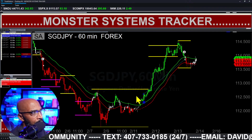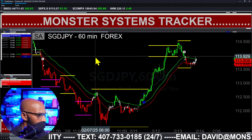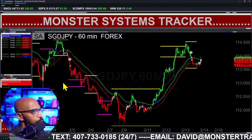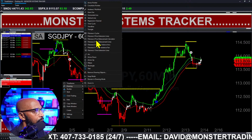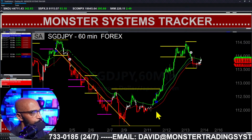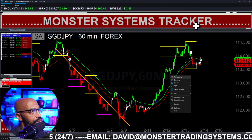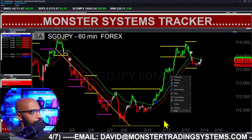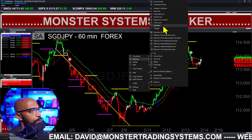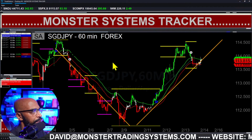SGD JPY, another good trade. Look at that, beautiful trade, guys. Especially if you're new to us, this is a good example of a great trade. Great example here. You definitely might want to take a screenshot of this. Good trade example. All right, beautiful trade there.